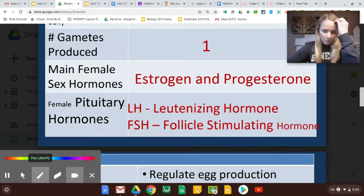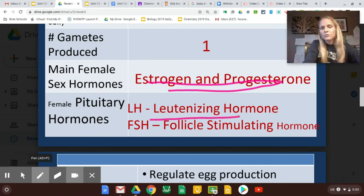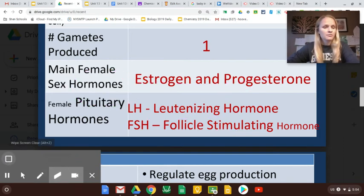There are some different hormones. Estrogen's the one you've always heard of, progesterone during pregnancy. Sometimes those are the two that are in birth controls. You might have heard of them there. Then there's these other two hormones that men also have. If we were in class, we would get into the details, but we won't, because what you really need to know is that this whole process is controlled by hormones. All right.